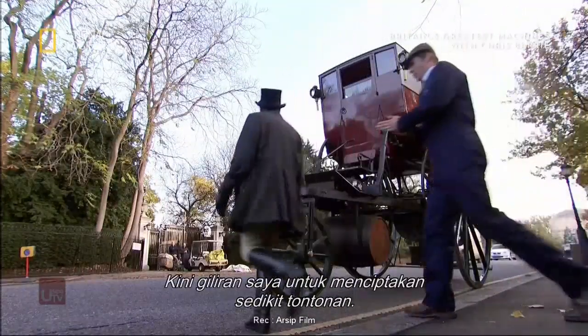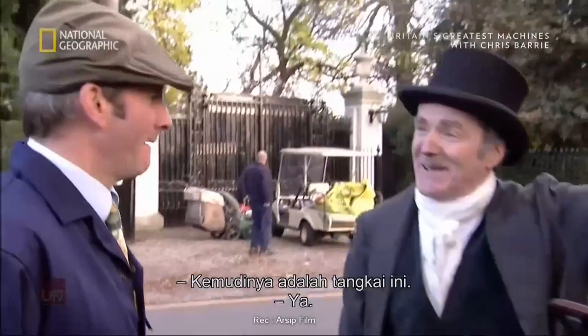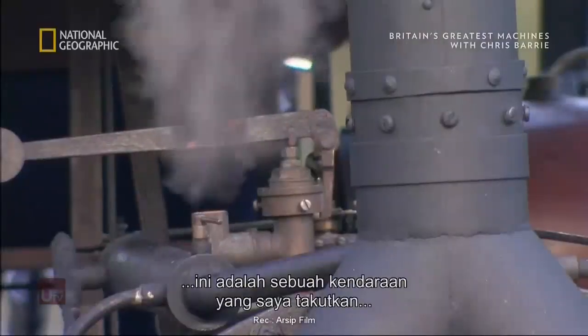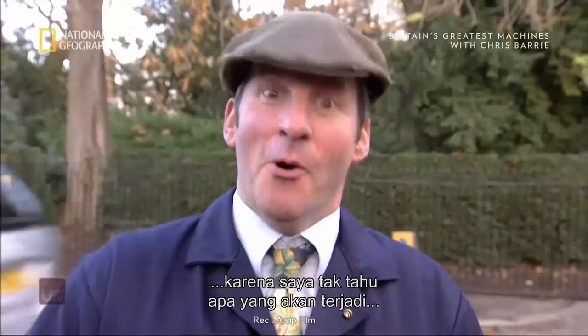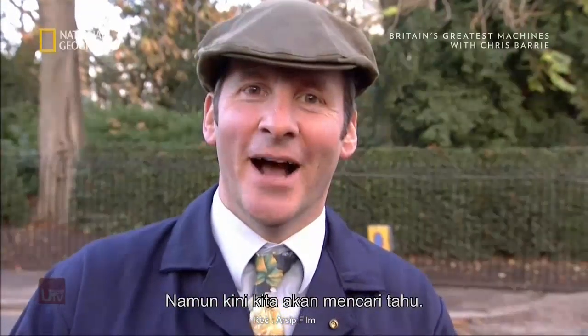And now it's my turn to create a bit of a spectacle. Please tell me, how do I drive this machine? The steering is just by tiller here. Yeah? And what about a brake? Oh, don't worry about that. Of all the things I've driven in my life, this is the one I've secretly got the most fear about, because I just do not know what is going to happen when I get aboard this thing and open up the regulator. But we're going to find out now.